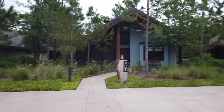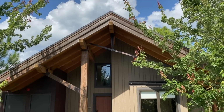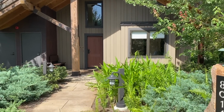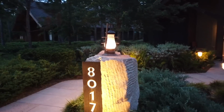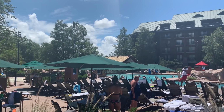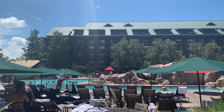The Copper Creek cabins feature 2 bedrooms that overlook the Bay Lake waterfront, a full kitchen, a private screened-in hot tub, cha-ching, and enough accommodations to sleep up to 8 people comfortably. Prices for these range from $2,100 to $3,900 per night, so this is a better option for those who plan on traveling with a larger group who can help split the bill.